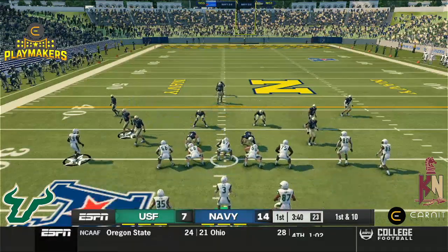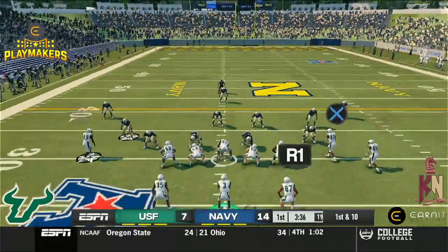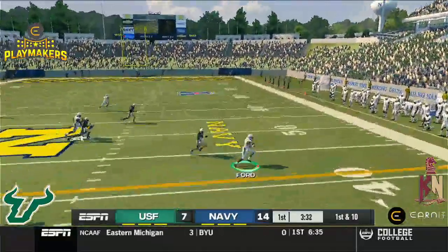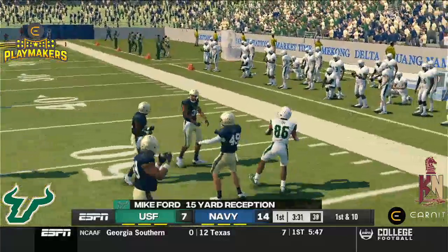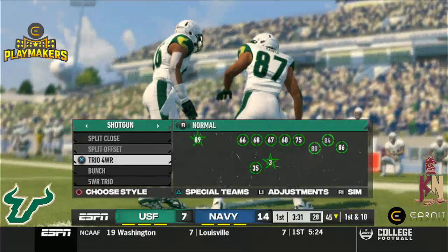1st and 10. Ball on the 30-yard line. And they make the stop at about the 45. That's good for a gain of 15 yards. That makes it 1st and 10.